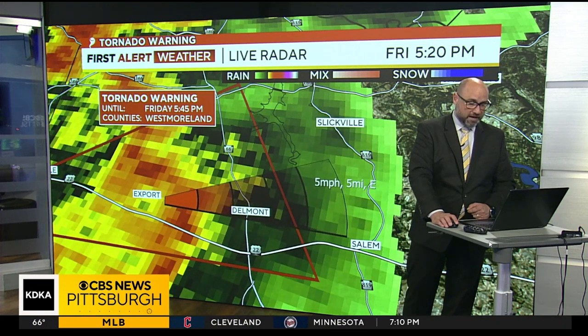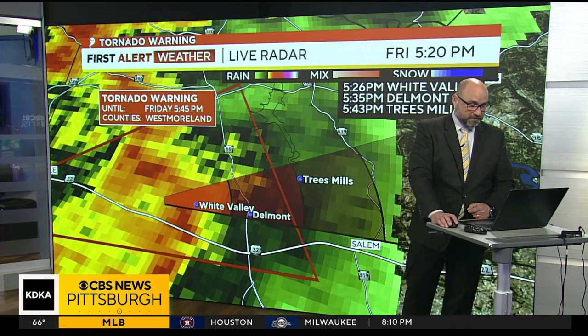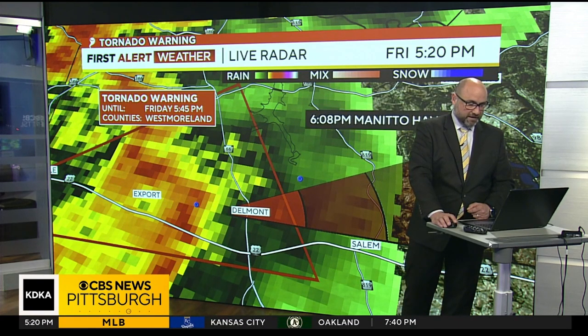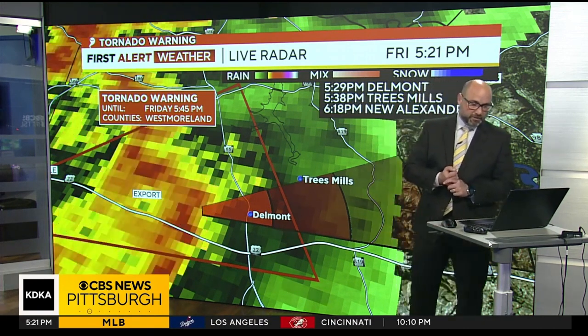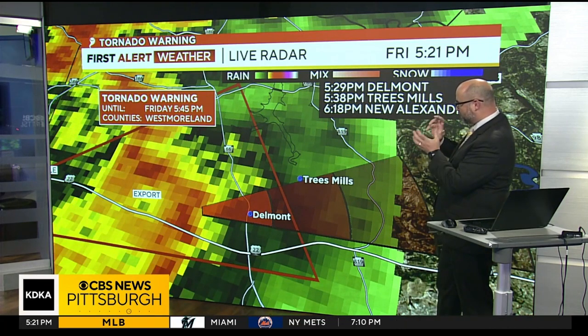Delmont, get there now. This storm is moving towards you, and it's not going to take 15 minutes to get there. That's going to be likely in Delmont here in the next couple of minutes. So Delmont, lowest level of your home. Trees Mills, you get to the lowest level of your home. New Alexandria as well. We're starting to see that rotation tightening up again.